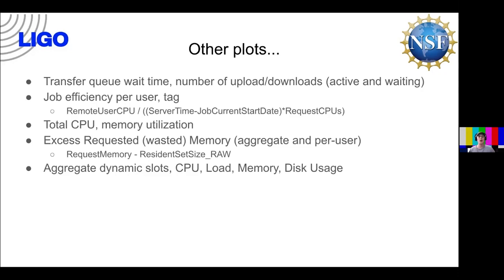We can look at the amount of excess requested memory, or what I like to call wasted memory. This is when a user requests to use, say, 8 gigabytes of memory, but they only end up using 2. That's 6 gigabytes that was reserved for them, but never actually got used. So we call that wasted memory. If this happens too much, we can contact the user and say, hey, you might want to tune down your memory usage. However, in a lot of cases, they just don't know a priori how much memory their job is going to need because it may vary across their collection of jobs. And then we can look at the aggregate dynamic slots, CPU load, memory, and disk usage across the entire cluster.